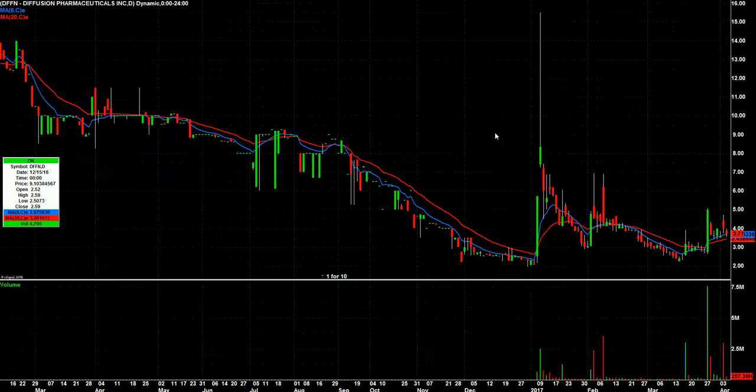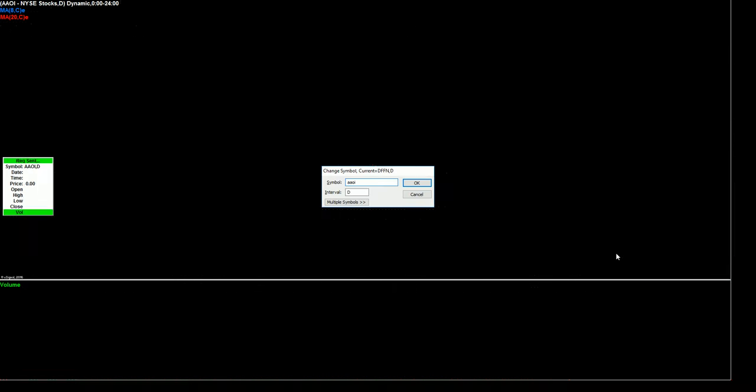You could kind of make the same argument for DFFN. Huge move back here, then a gap up, and then 2 days over. But it is at support, so DFFN goes on watch as well. Also don't love that one.